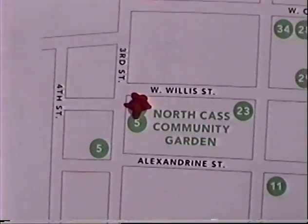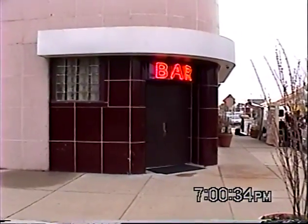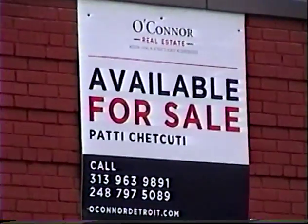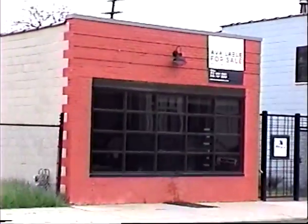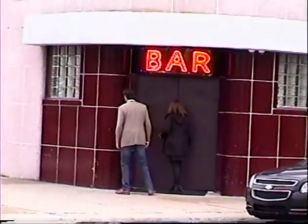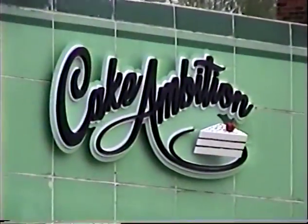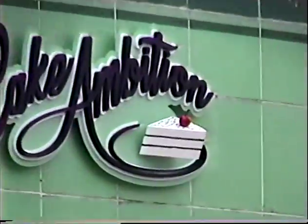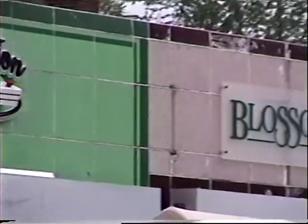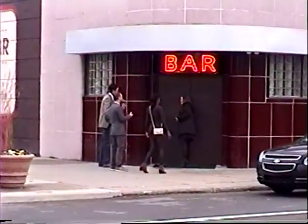It's where the Star is, the Red Star. And these are all the venues that were participating in this event. But I wanted so bad to go inside the bar. But I really wasn't dressed for it. I'm going to have to dress up a little bit and get my hat. I got a cool hat. So the bar, then the Cake Ambition, I like the green they got and their logo, and the Blossoms. So 3 businesses back to back to back.